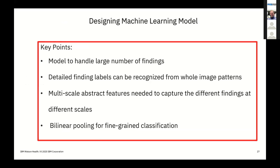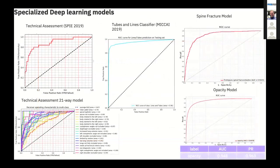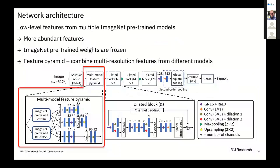So now the question was, how do we build models that are able to handle such a large number of findings and still retain the quality of recognition? So in this particular case, we looked at building first specialized deep learning models, which we have published in literature, such as the tubes and lines classifier in MICCAI, or the technical assessment model in SPIE and so on. But the goal was to develop a general model that covered all the findings.